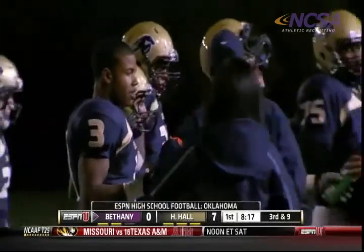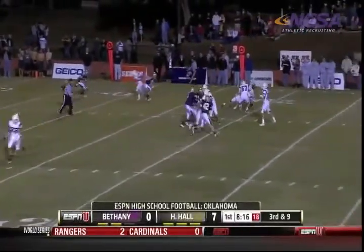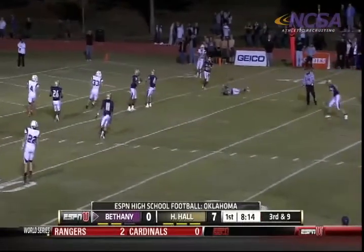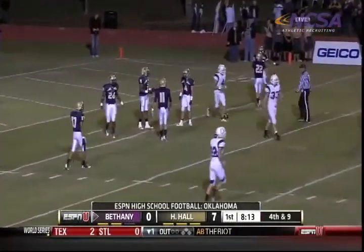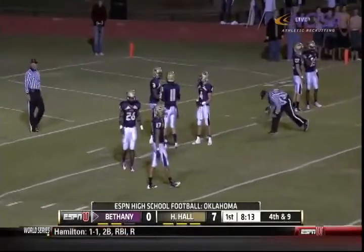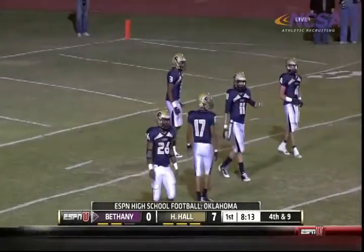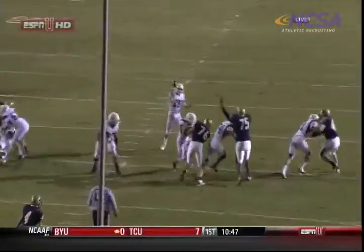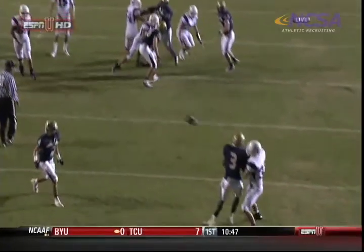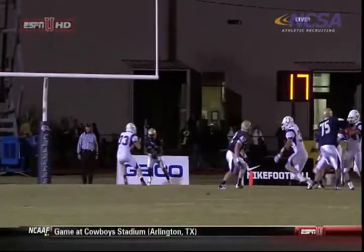Third and 9. Claiborne passing. It's off the helmet of Sterling Shabour. The pass was intended for Blake Collins, number 33. You can see Riley Claiborne here does not see Sterling Shabour, number 3, and nor does Sterling Shabour actually see the ball thrown.